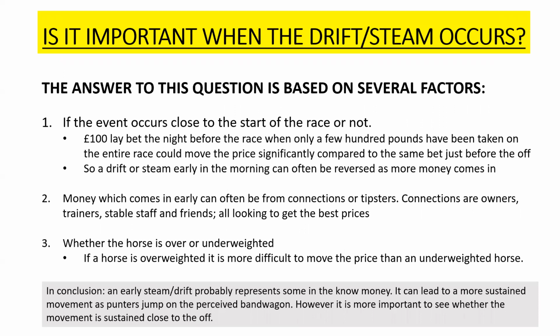Now, one question, really quite an important question: is it important when the drift or steam occurs? And the answer to the question is based on a couple of factors, but the answer is yes, it is, a big yes, depending on whether the event goes close to the start of the race or not. So £100 that you bet the night before, when there's only a few hundred pounds to be put on an entire race, makes a significant difference and will move the price quite a lot. Whereas that £100, when thousands of pounds have been put on it, will hardly make a dent.